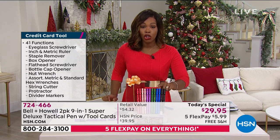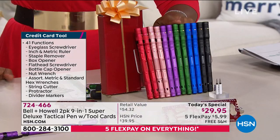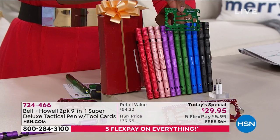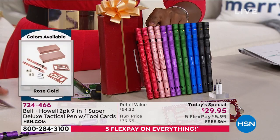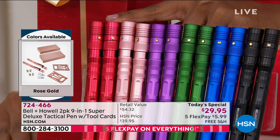Black is very popular, so is blue. We've got it in green, and remember, the tool card is going to be color matched. We've got them in purple. This one is that rose. We also have it in red.